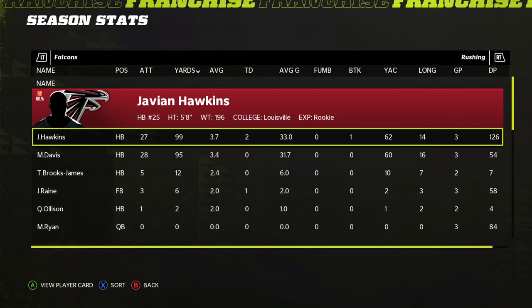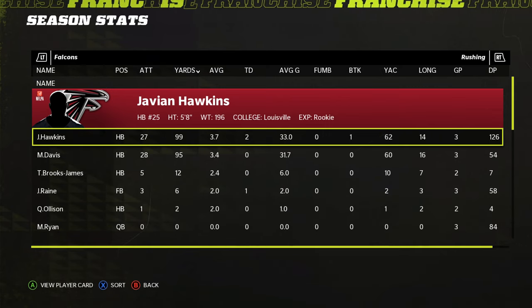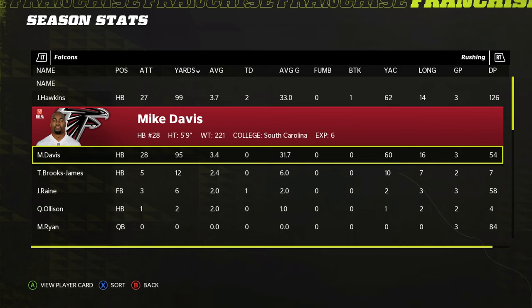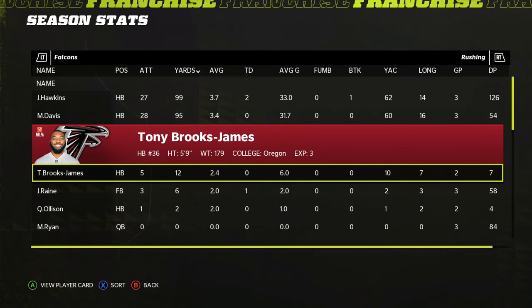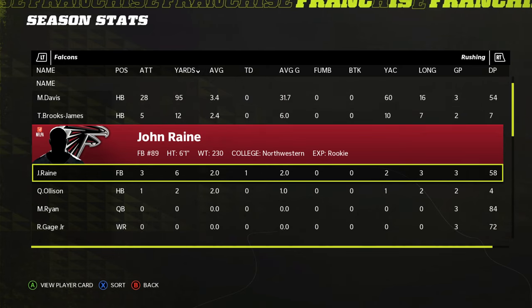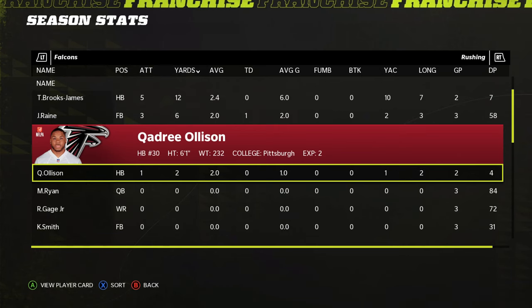But if the running game had been producing as it should, he wouldn't have had to air it out like he did. When you look at the halfbacks, Javian Hawkins was neck and neck with and produced a touch better than did the veteran Davis. I would think that the coaching staff is going to need to take a good hard look at the value of Mark Davis as a starting halfback. Not sure why Cordarrelle Patterson isn't on this stat list, since I know he had carries because he fumbled one of them away. That just makes me wonder.